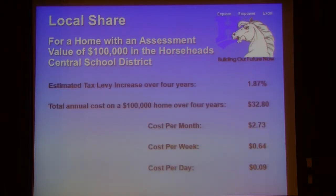So the question is on the local share, what does it really mean? Some people like it broken down by what it will cost them a year. Well, as you can see, 1.87% would be the maximum that we had expected 6 years out, or 4 years over the payment cycle. And that cost on $100,000, we already said, was $32.80. This is all on a $100,000 home. The cost of this per month would be roughly $2.73. The cost per week would be broken down to 64 cents a week. Or if somebody would like the cost per day, it's 0.09 cents per day. And again, all of these numbers are based on the final closeout of the project in the year 2022.